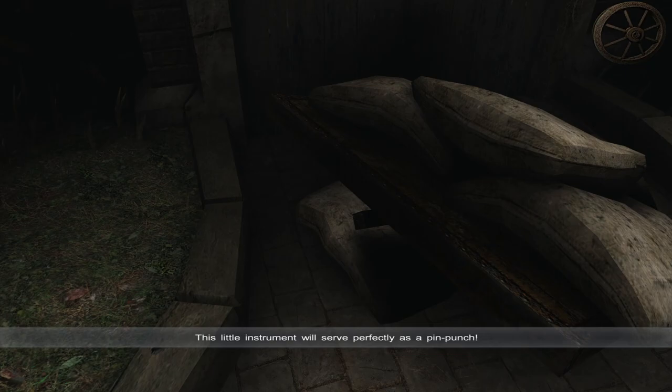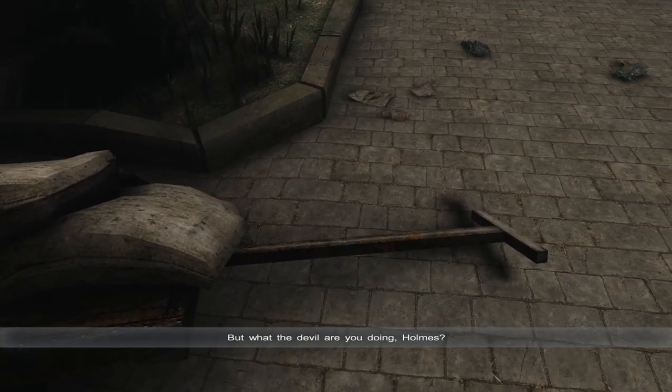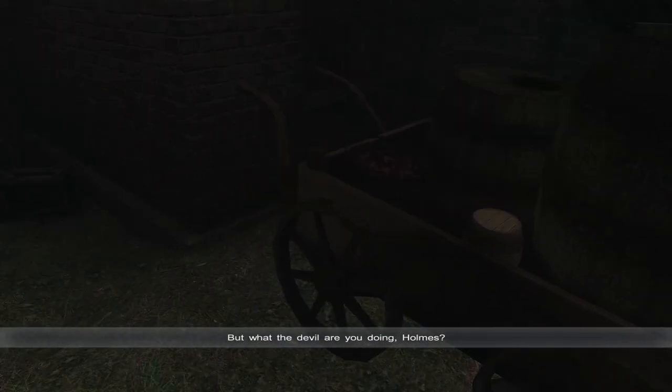This little instrument will serve perfectly as a pin punch. But what the devil are you doing, Holmes? Elementary. I'm not entirely sure myself, John.